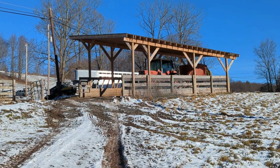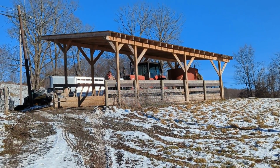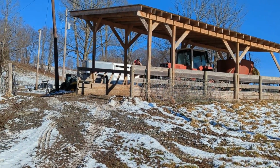He's already done. He was just parking it. I thought we were going to be able to see him do it. That's funny. I didn't think I was gone that long.